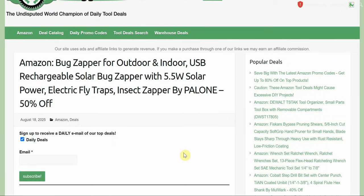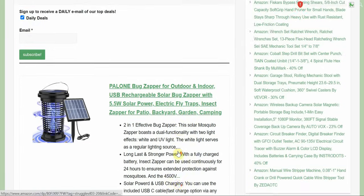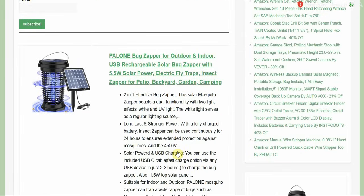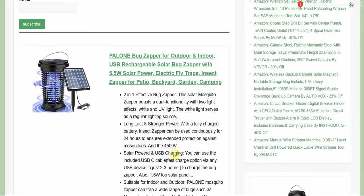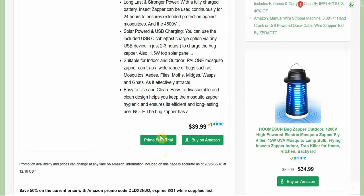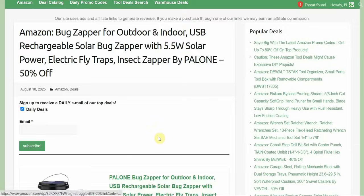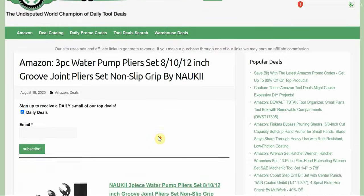Bug zapper, outdoor, indoor, USB rechargeable solar bug zapper. This is by Pellone. 50% off. I purchased this one myself yesterday. Got lots and lots of bugs that need zapping. I'm tired of them bugs. And then we're getting the leaf blower back out because that is the best way to clean a bug zapper. $39.99, 50% off. It's only going to be $19.99. Does work for multiple quantities. Put one in each corner of the house. There won't be no bugs in the house. Keep them all outside. Outside and dead. Just how we like them.